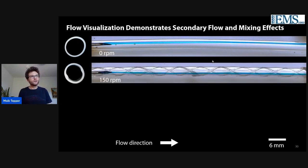Now looking at a membrane fabricated at 150 RPM, here for the PVDF, we get such kind of a bump shape ridge. And this bump shape ridge, in this case, doesn't cause too much flow manipulation, because again, we can see that we have more or less a straight dye trajectory without significant dispersion of the dye.